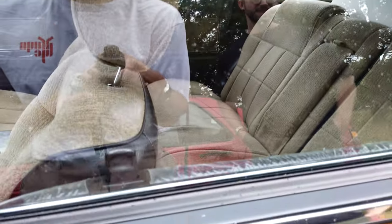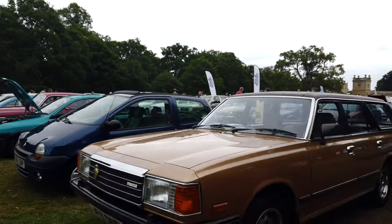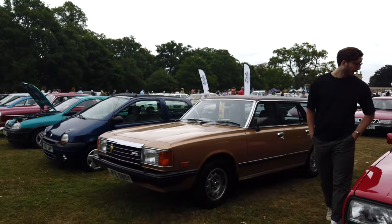Neither did I. It has plastic on the door cards. Look at that. All over here as well. Can you see that? Hopefully you can. Ooh, my camera's falling off my shoulder. There we go. This one, I think, has had its radio stolen.